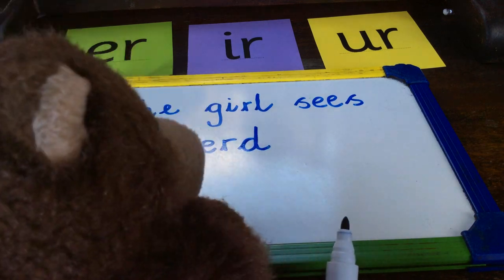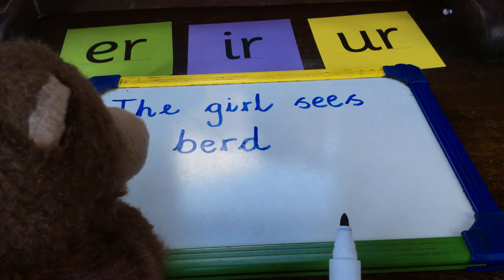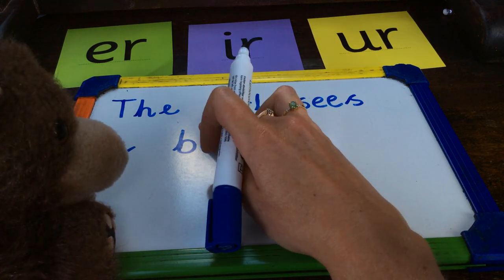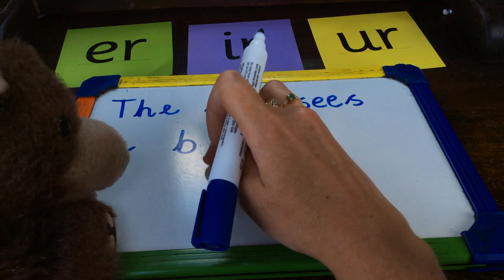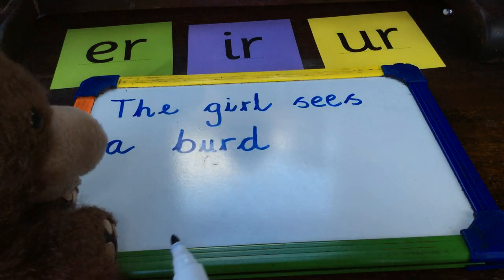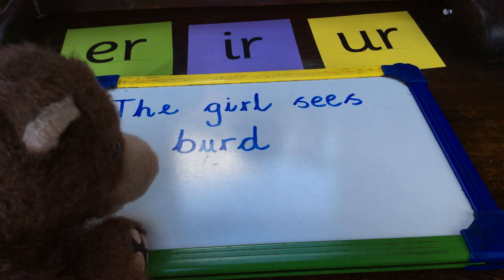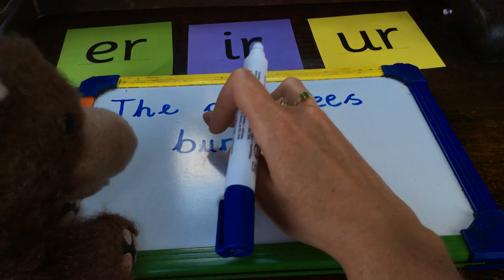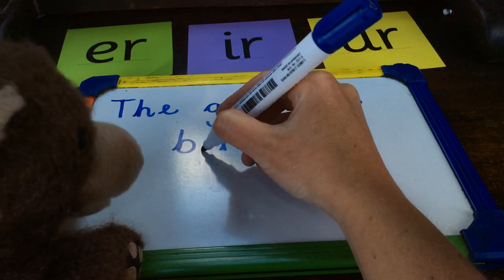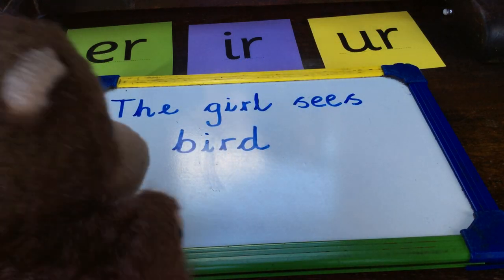Actually, I've changed my mind. I don't think it is E-R, actually. That doesn't look right, does it? No, it doesn't look right. Can we try U-R instead? Yeah, sure. Let's try U-R. Just rub that one out. Let's try U-R and see how that goes. No, I still don't think it's right. Let's try I-R. Okay, chocolate button, let's try I-R. Let's see if that makes sense though. See if it looks right. Yes, that's it. That says bird.